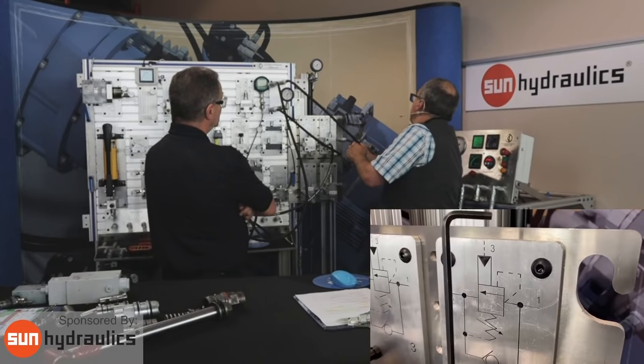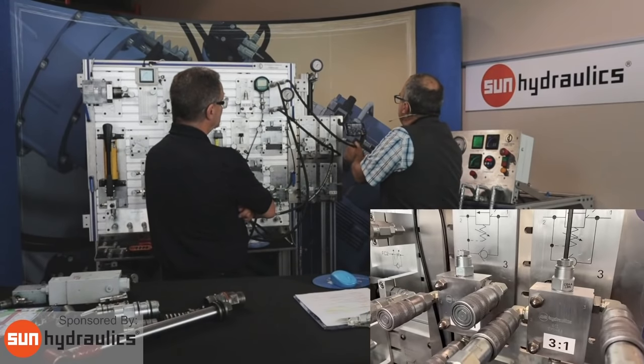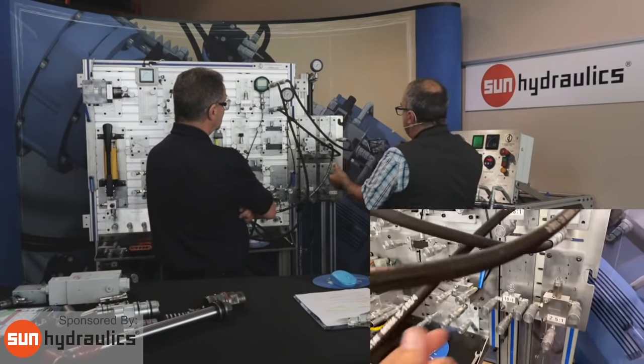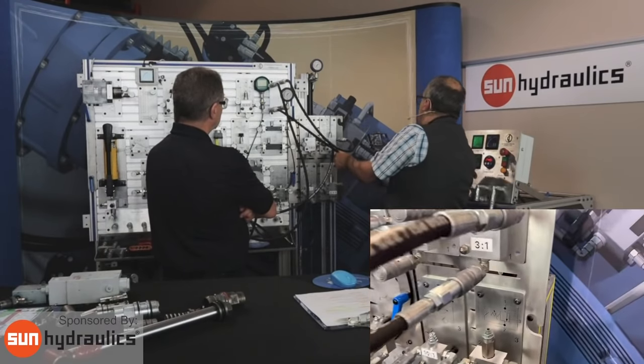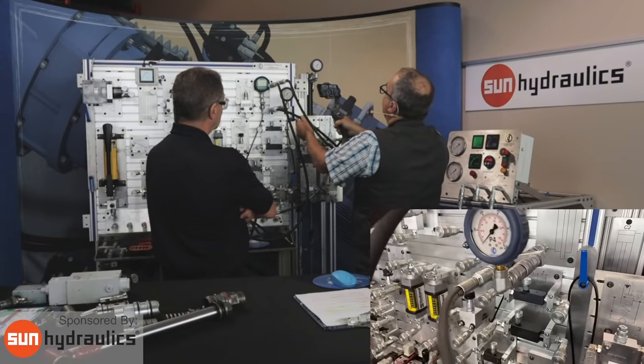Port number three is coming off the top of the symbol, but it's actually here on the right of our cavity that's in there. Port number two back to the directional valve. Port number one, there it is, coming from the rod end of our rod down cylinder.